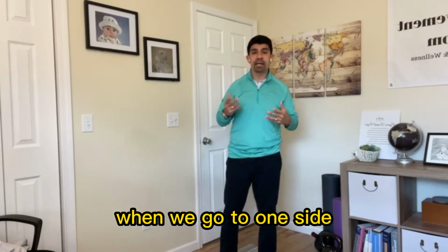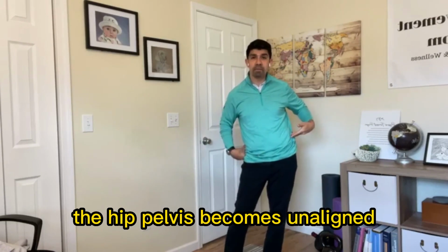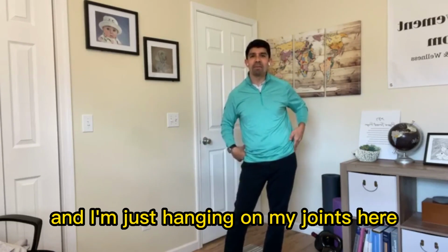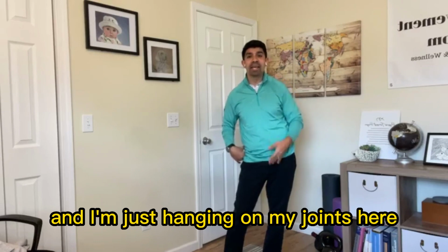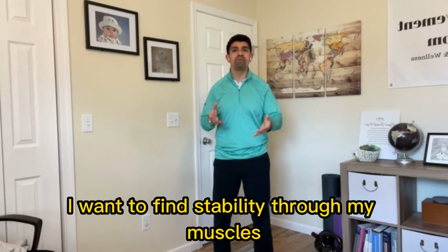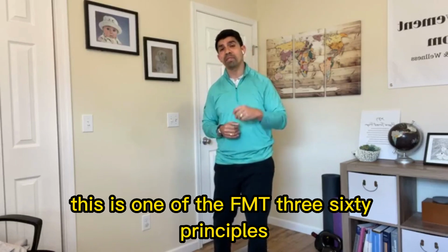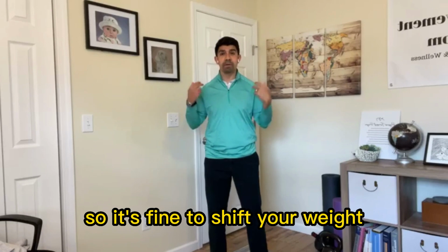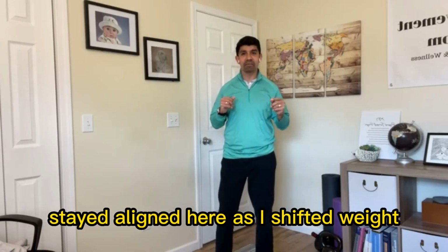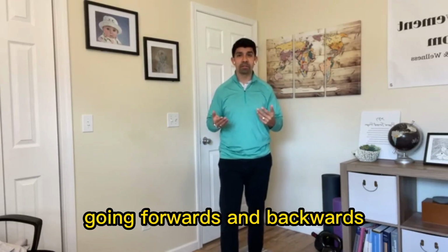When we go to one side, many people will tend to lock out the knee, drop the hip, pelvis becomes unaligned, and I'm just hanging on my joints here and my ligaments. I don't want to find stability through my joints. I want to find stability through my muscles. This is one of the FMT 360 principles that we teach in our training program. So it's fine to shift your weight, but notice that my shoulders and my pelvis stayed aligned here as I shifted weight, yes? You can also stagger the stance, going forward to backwards.